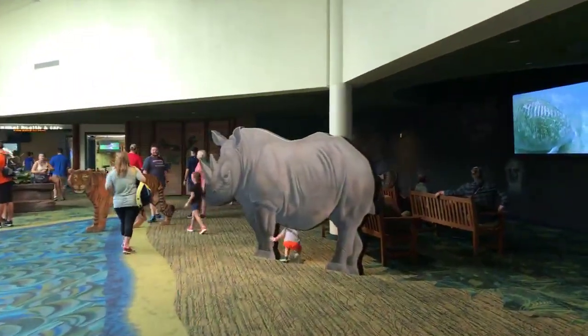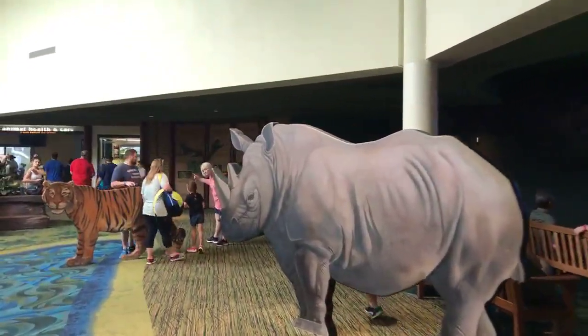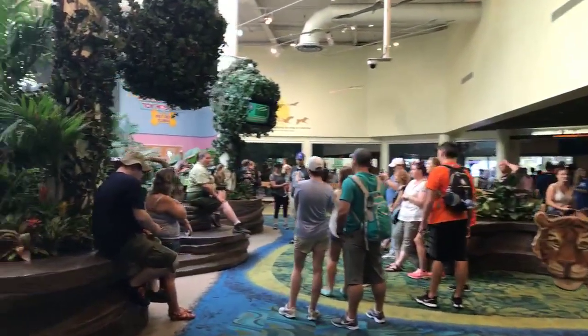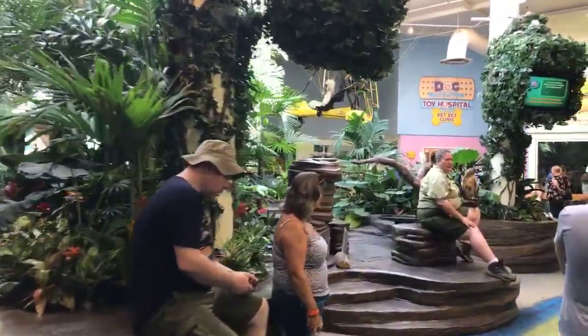Okay, here we are inside the Conservation Station. Oftentimes you'll be able to see in where they do studies and care on the animals. Sometimes, and it looks like the case here today, we have a cast member who's holding an animal, sharing some information. Let's take a second and listen in.